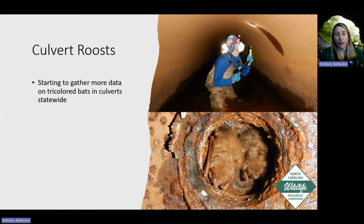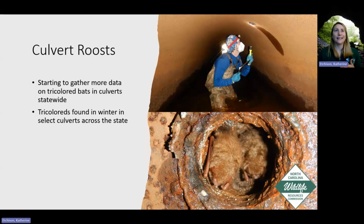And we're finding tricoloreds and some other bats in select culverts. So it's definitely not the majority of culverts that you go in. It's very few compared to all the culverts that you survey. A lot of them you walk through or crawl through sometimes and see no bats, but we are sometimes finding these tricoloreds, and so that's pretty cool.